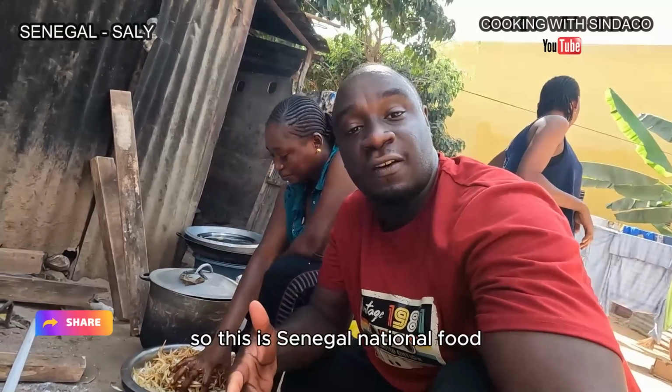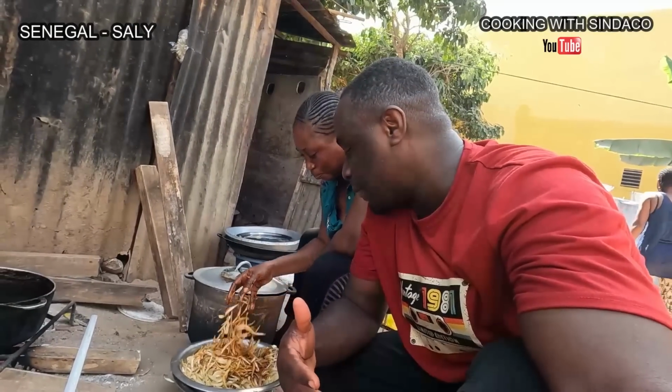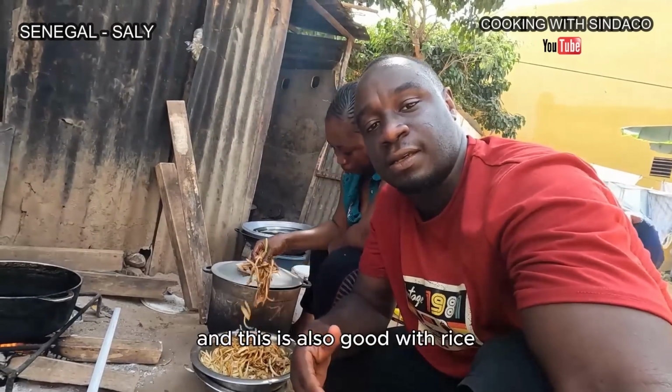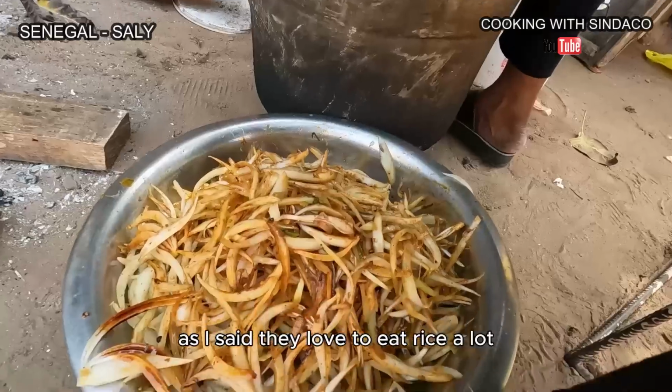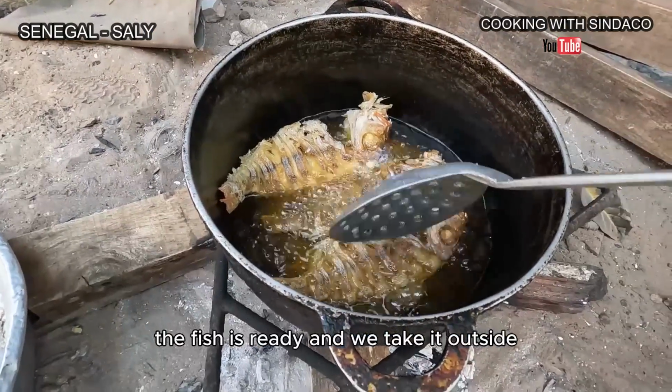So this is a Senegal national food, and it's a food that everyone loves. I believe because of the onion, everybody loves it, and this will also go with rice. As I said, they love to eat rice a lot. The fish is ready, and we take them outside.